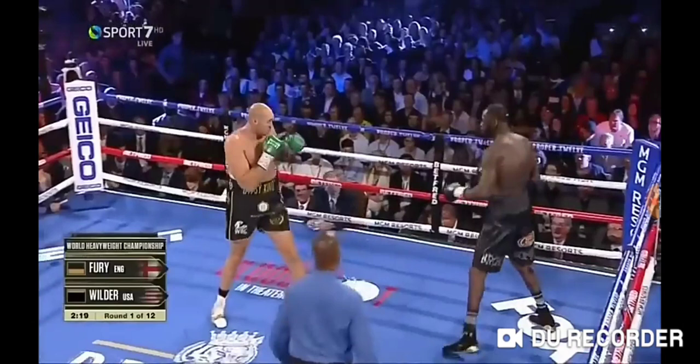Also notice how when Deontay Wilder backs up, neither of his hands are up. Wilder does have terrible defense. He does have a lot of flaws in his style. And this is not a Deontay Wilder hating video, but he does have a lot of flaws. And this is why Tyson Fury dominated him really the way that he did.